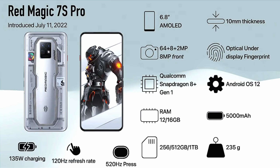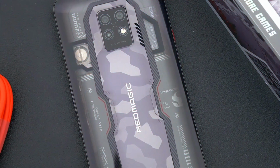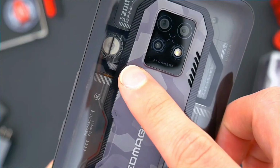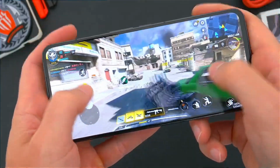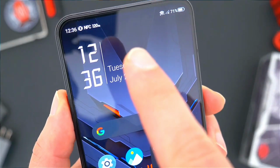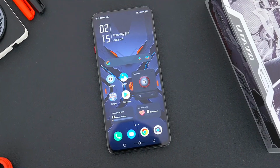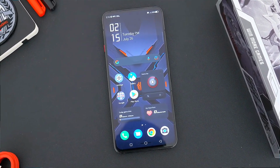Performance jumps on the REDMAGIC 7S Pro with the Snapdragon 8 Plus Gen 1. It's more efficient, runs cooler, and holds higher frame rates than the REDMAGIC 7 Pro, especially with the upgraded ICE 10.0 cooling and the faster internal fan. Display stays similar, but some regions still get the 120Hz panel instead of the full 165Hz from the standard REDMAGIC 7. Smooth, but competitive players may feel that drop.